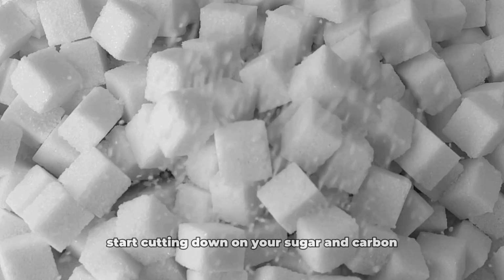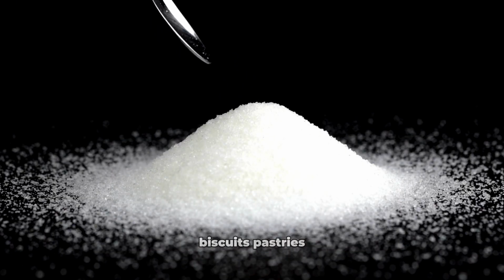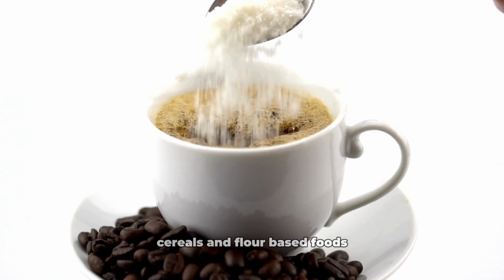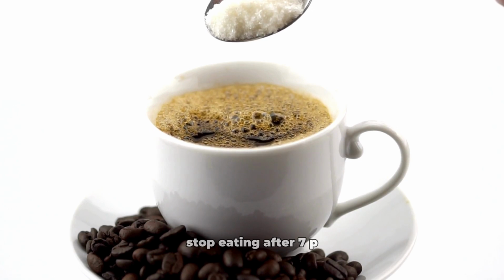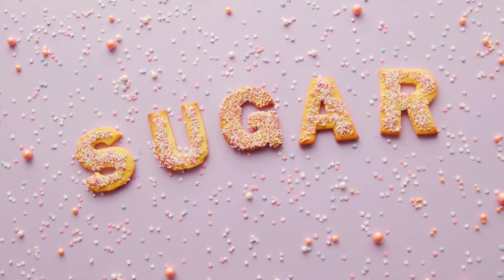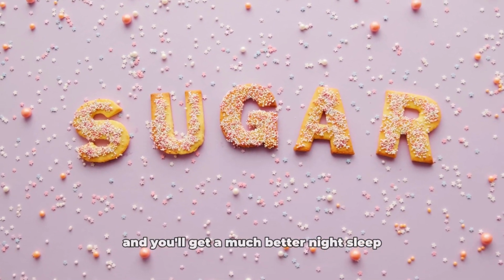Start cutting down on your sugar and carb intake from fruit juices, sweets, biscuits, pastries, bread, sodas, cereals, and flour-based foods. Stop eating after 7 p.m. and allow your blood sugars to stabilize. You'll soon notice that you'll need to pee less, and you'll get a much better night's sleep.